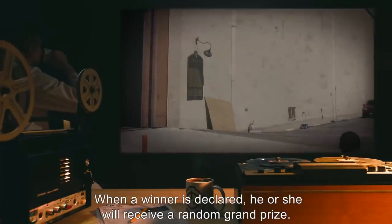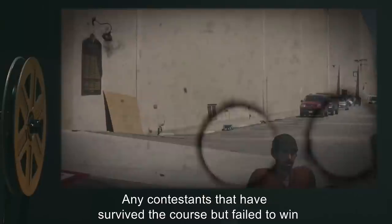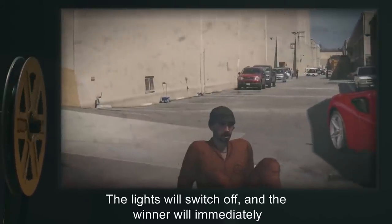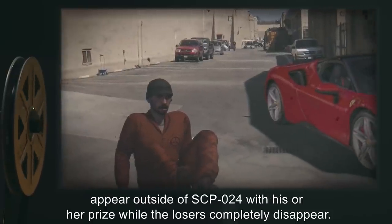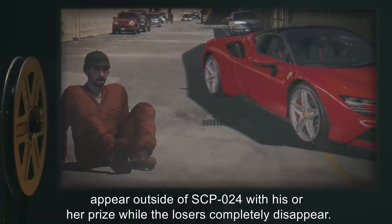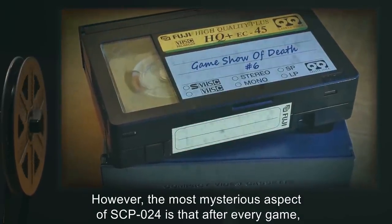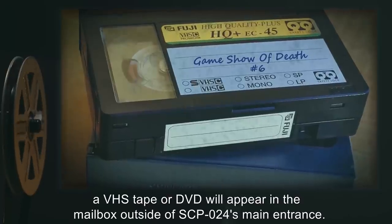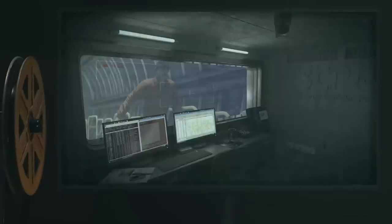When a winner is declared, he or she will receive a random grand prize. Any contestants that have survived the course but failed to win are immediately declared losers by the announcer. The lights will switch off, and the winner will immediately appear outside of SCP-024 with his or her prize, while the losers completely disappear. However, the most mysterious aspect of SCP-024 is that after every game, a VHS tape or DVD will appear in the mailbox outside of SCP-024's main entrance.